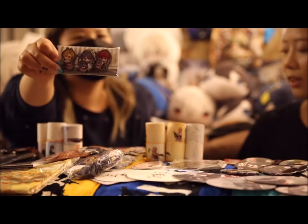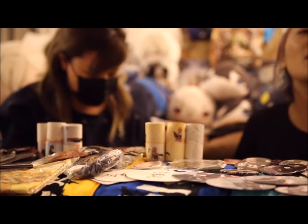Ikebukuro pins are somewhere else. Somewhere else. But I bought it. It's on her bag. She put it on her bag.